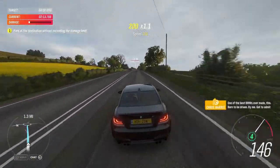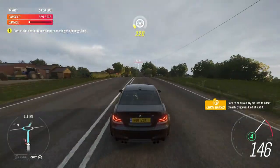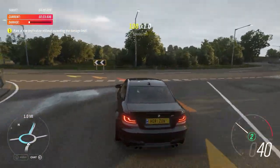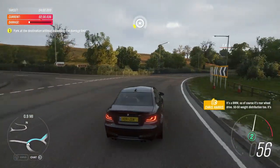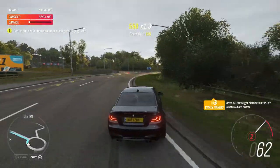Best BMWs ever made, this. Born to be driven by me. Got to admit though, Stig does kind of suit it. At the roundabout, take the second exit. It's a BMW, so of course it's rear-wheel drive. 50-50 weight distribution too. It's a natural-born drifter.